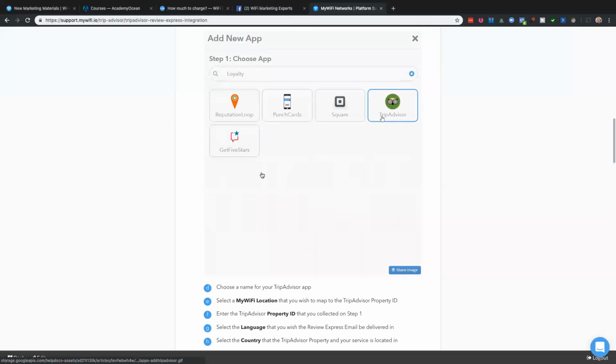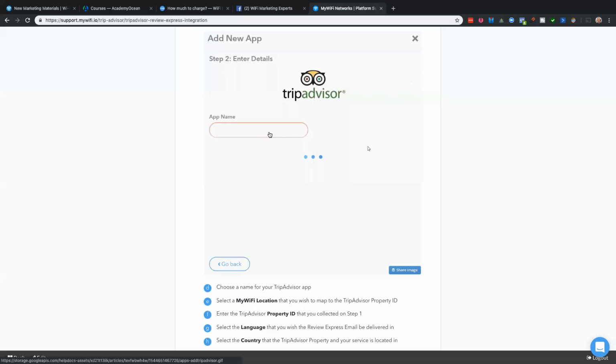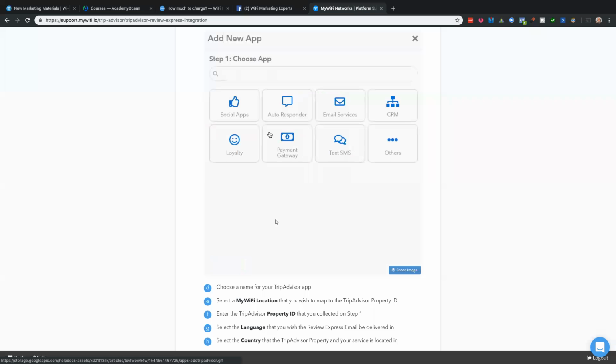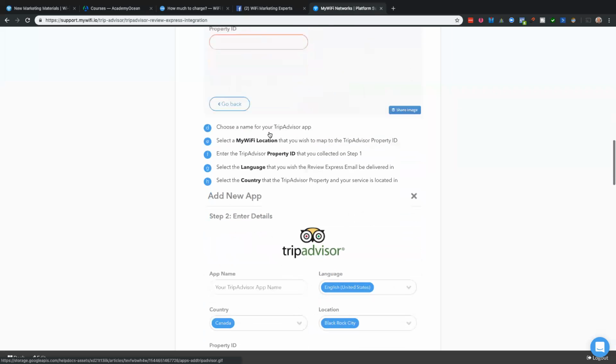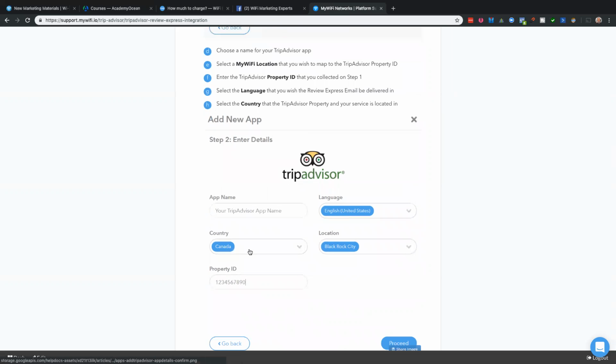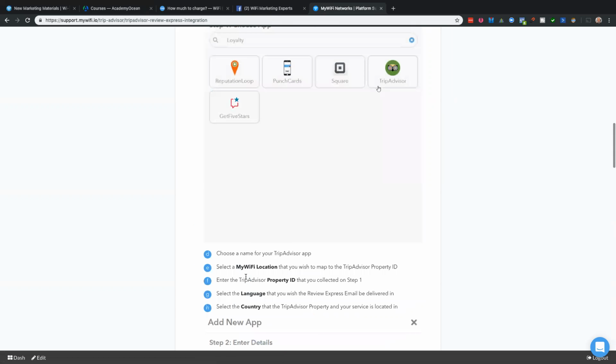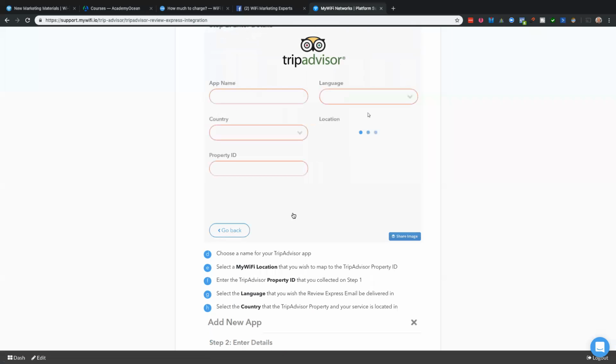This is how to set it up. You go into automation and add a new action. You set your trigger to be connect, disconnect, and then your action is TripAdvisor. Here you select loyalty, TripAdvisor under the app or automation setup. You add your app first. This is what you need: your app name, your language, your country, location, and property ID. You get your property ID right from your location. We have instructions on how to get that as well.